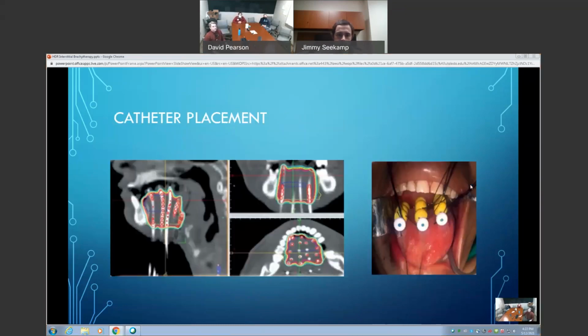Now, here is an example of the catheter placement. So again, going through under the chin, through the floor of the mouth, towards the base of the tongue here. And you can see there are quite a lot of implants used to cover the target in this case. And they place these caps on the end of these catheters. So I'm not sure if this is standard or if this is just what this center was using, but that's quite a lot of plastic BBs to have resting on your tongue in the back of your mouth. I can imagine that's quite uncomfortable.